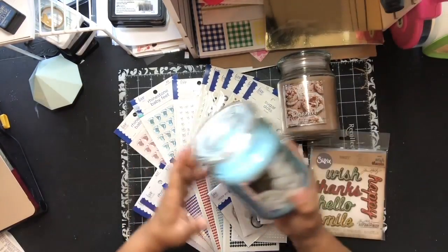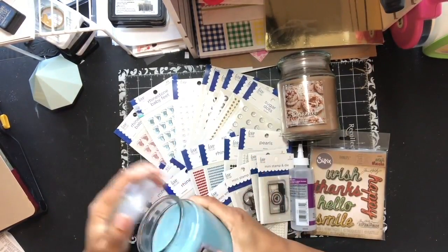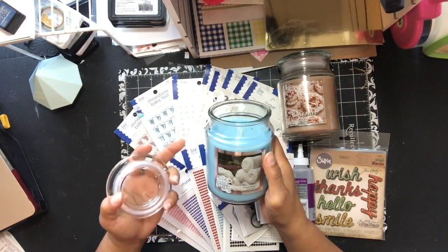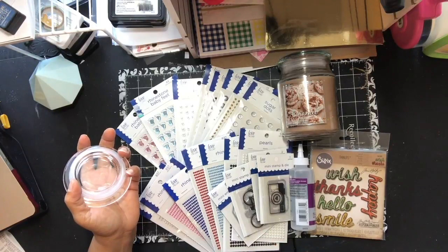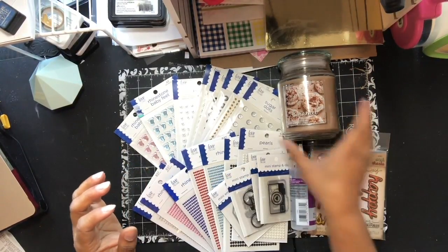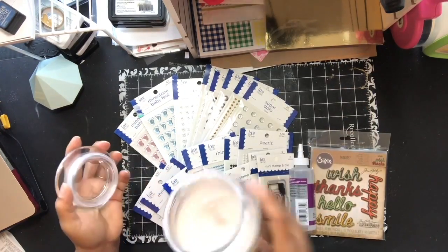They had them 3 for $10, which they do periodically. Be nice if you had smell-o-vision. You could smell that. This one is the Home Accents, and I like this because it's fresh linen. And I like that smell. Nice and clean. And then the other one, which I don't need, is caramel.